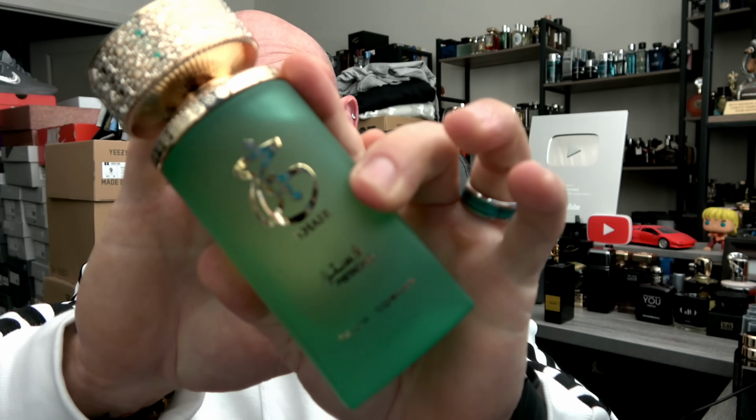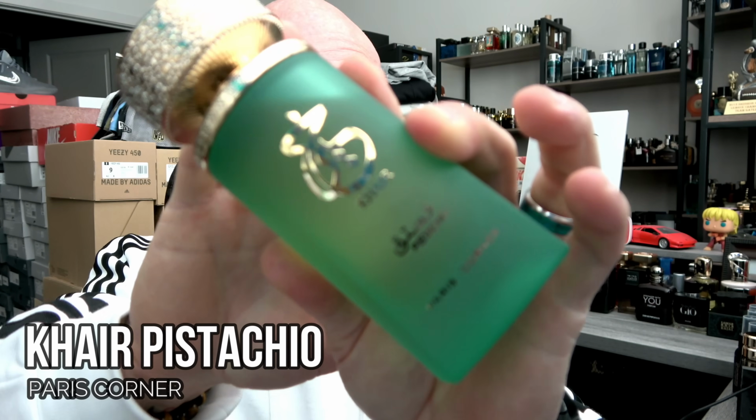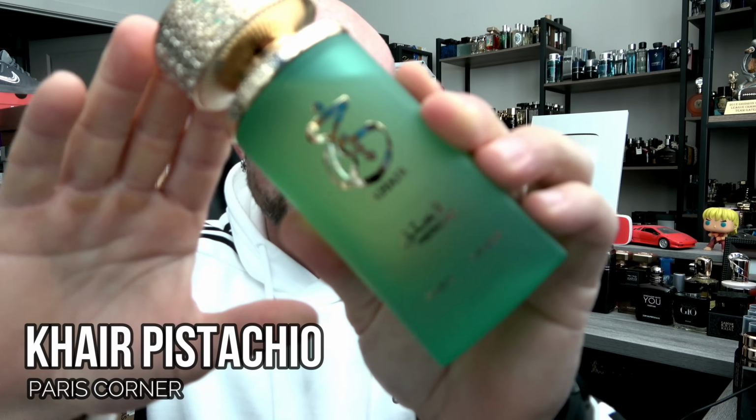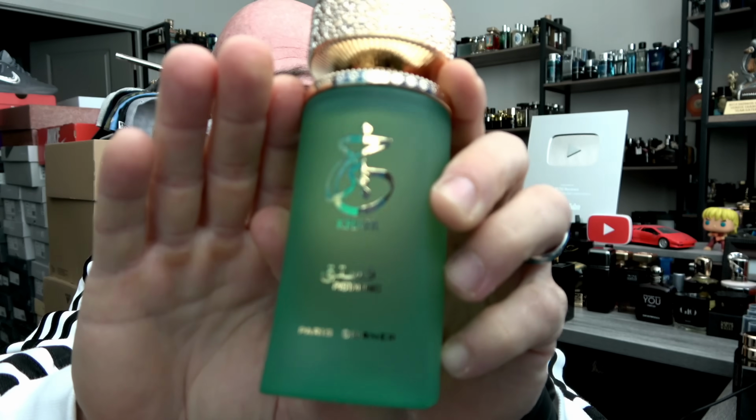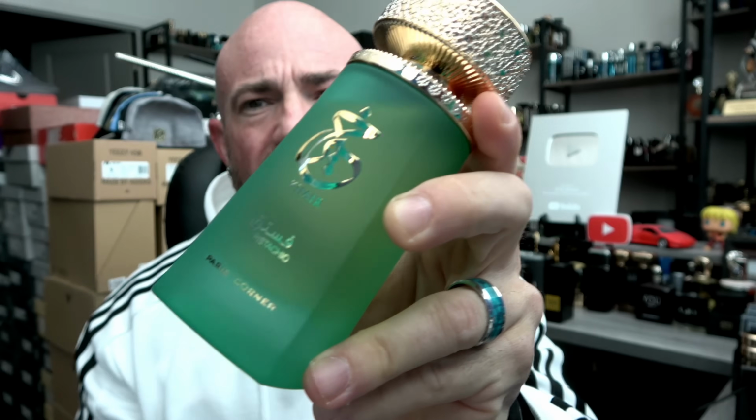But when it comes to Young Pistachio Gelato, I've got a few clones of it, and I still love Khair Pistachio the most. It's fun, it's playful, it's airy, it's minty. There's a little bit of booze from this rum accord, cotton candy, whipped cream. Just, it's a damn fun fragrance. This stuff is just fun. That smells so good. It just puts a smile on my face to smell this fragrance.